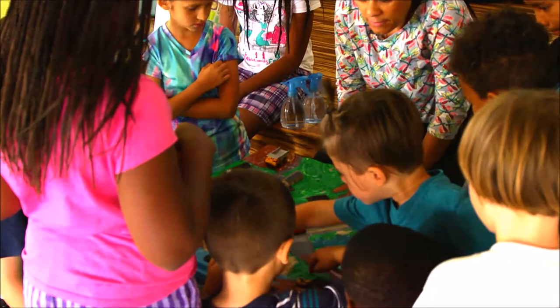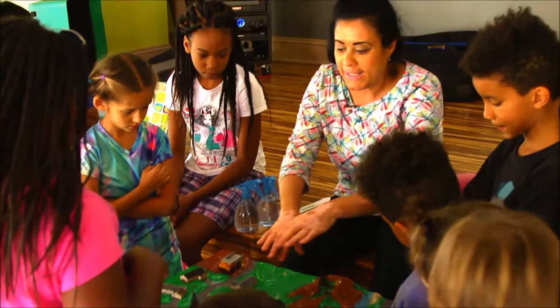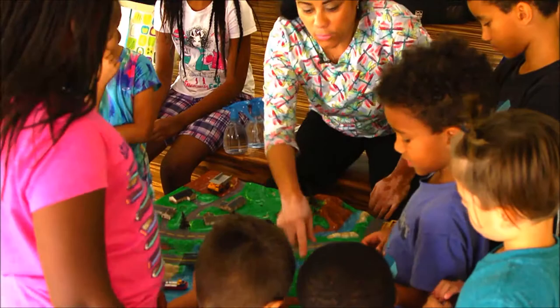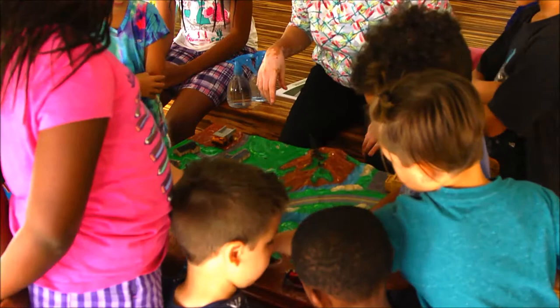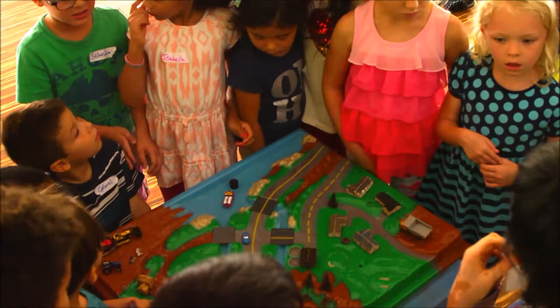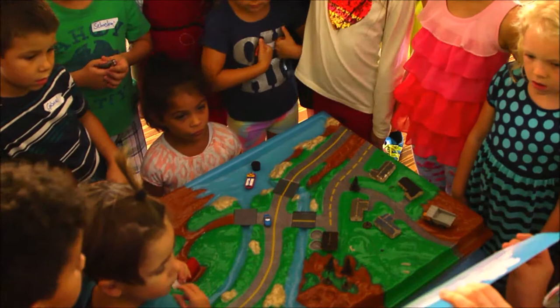Okay. So one of the things that you're realizing is this is our environment. All of this is environment. You see, the green is the grass. The brown is the dirt and the soil. That's why you have these little trucks that pick up the dirt and move it. See, there's dirt here, so the truck picks it up and takes it out. That is what you see in your neighborhood. But this is what we're trying to show you: the flow of the water, how the water works.